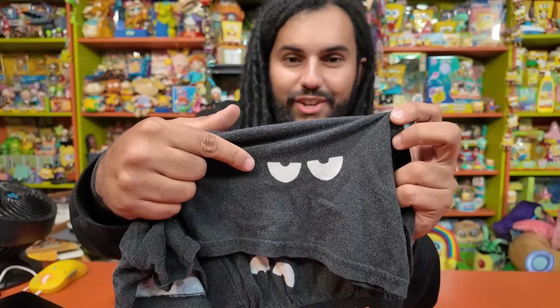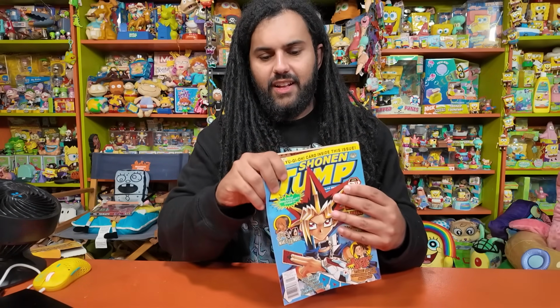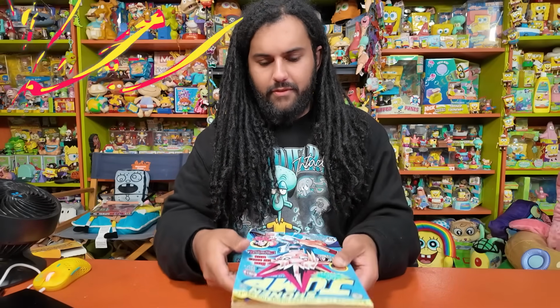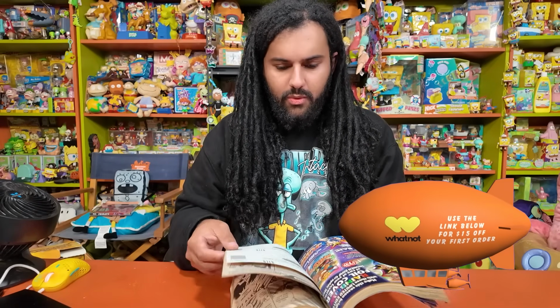Who are you people? We have a copy of the Shonen Jump magazine here. Pages are a little bent out of whack. You know, this will be something for our Whatnot stream too after I straighten the pages out a little bit. Also comes with a comic book insert, which is pretty cool.